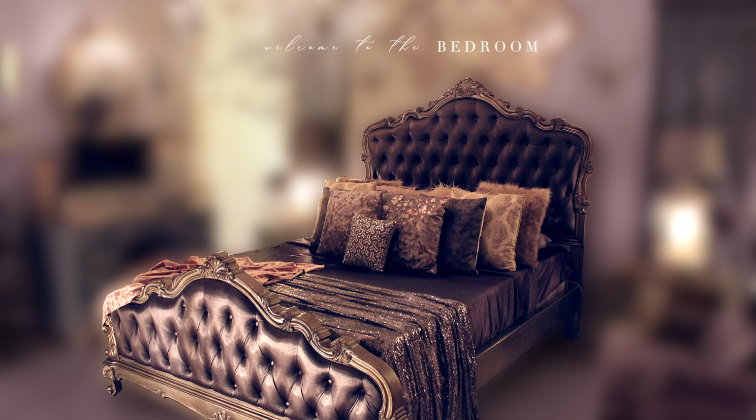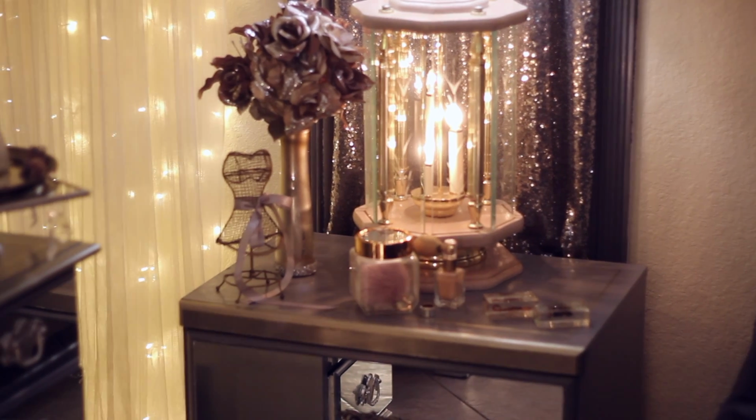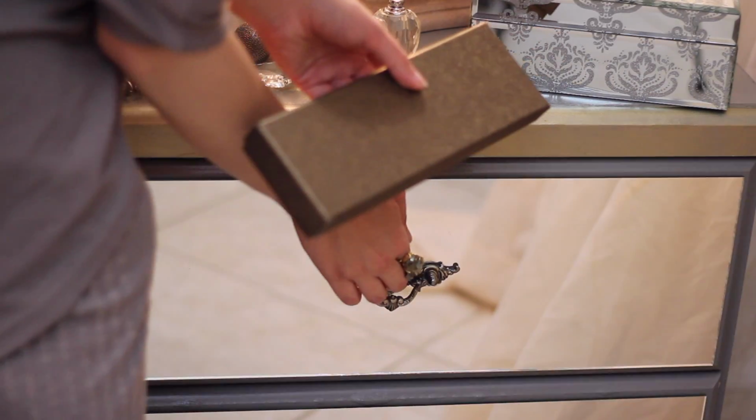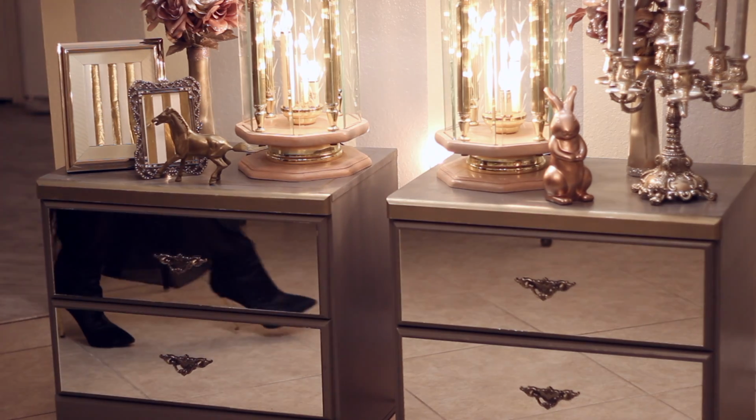Next is my bedroom. Now, I feel very sad because the camera doesn't translate how whimsical this room is. Every time that I pass by it and the lights are turned on, I think to myself how beautiful it looks. And I've been living here for many years now, so I'm still shocked of how nice it looks.